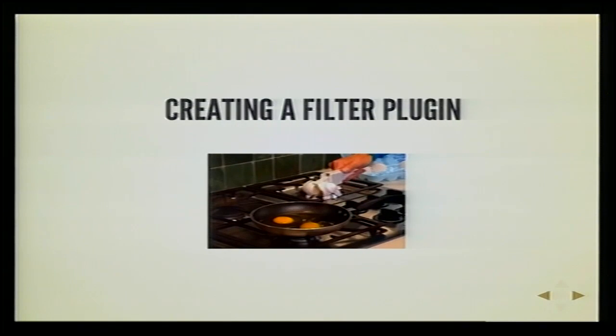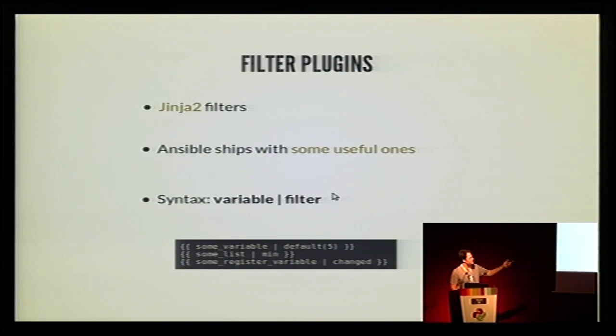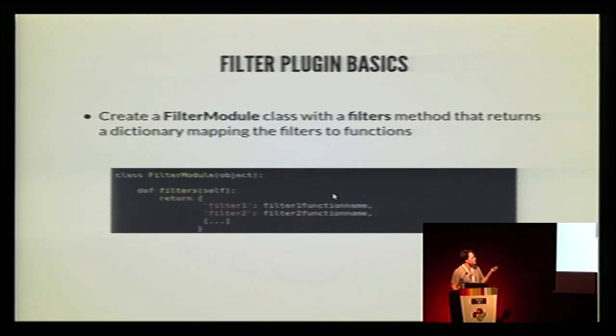And filter plugins. Filter plugins are Jinja 2 filters. Ansible ships with usual Jinja filters, but you can define some other filters. The syntax for using them is very simple. Variable followed by a pipe and the name of the filter. Those are example filters that Ansible comes with, but you can define many others.